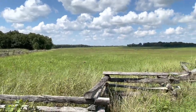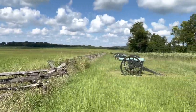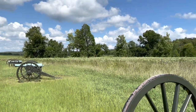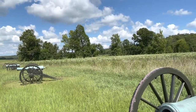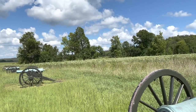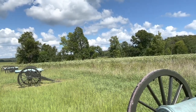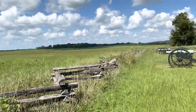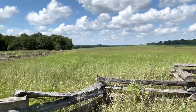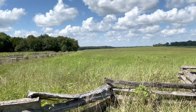Those cannons there were probably the same cannons that were facing Elkhorn Mountain, which is in that direction over there, and were trying to drive some of the Union forces away on March 7th. So anyway, there is a view of the battlefield.